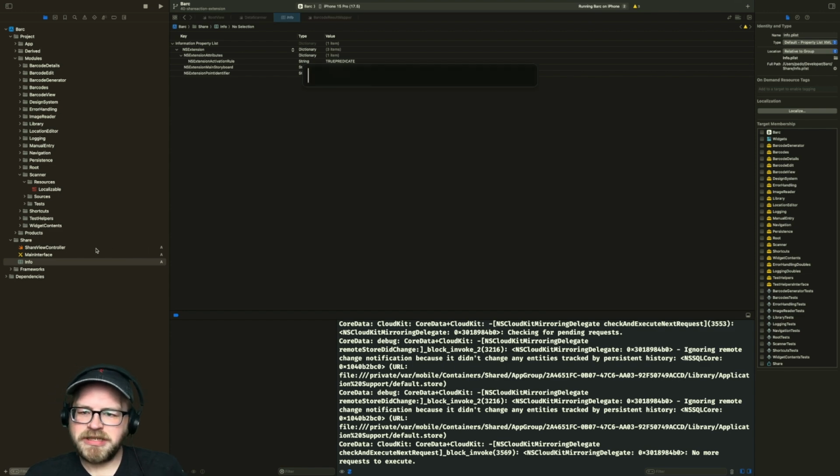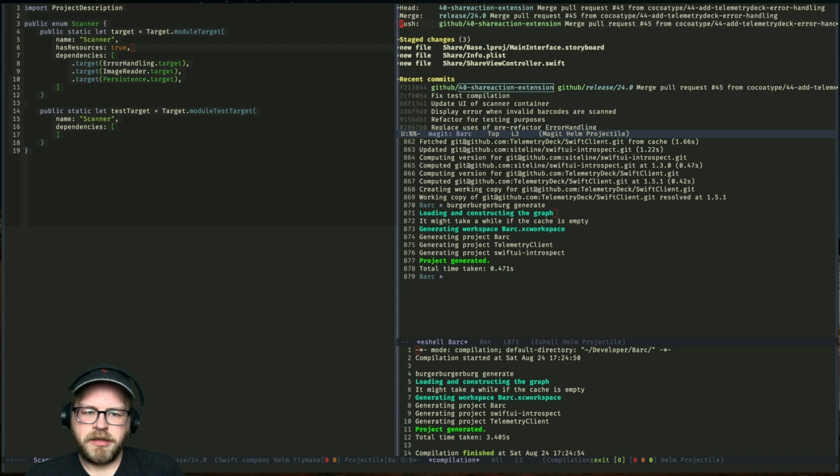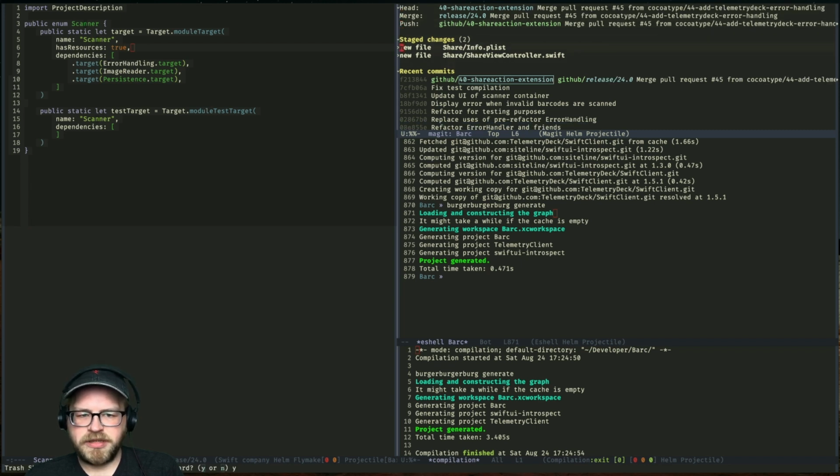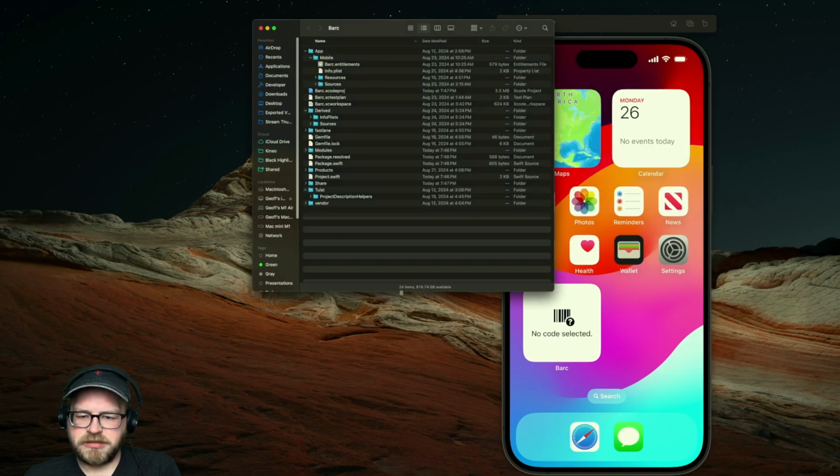Okay, so did it create more than just those 3 files? No. Why don't we delete this file entirely? Nobody needs it. We'll move these other 2 files into where they belong, and then we'll just go generate our project in Toast.